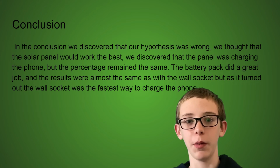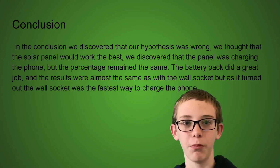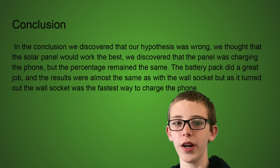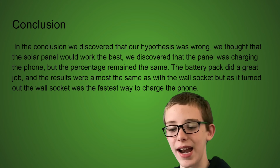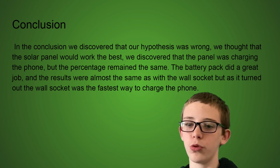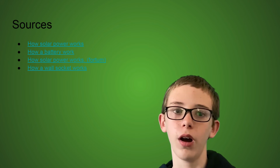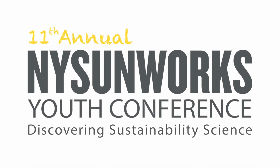We thought the solar panel would work the best. It worked the worst. It was charging the phone, but in the 3 minutes, it just couldn't get 1%, and it just didn't work really well. This is probably because of just the size of the solar panel. It was a really tiny solar panel, and it wasn't designed for things of its size to do what we needed it to do, unlike the wall socket and battery pack, which worked.